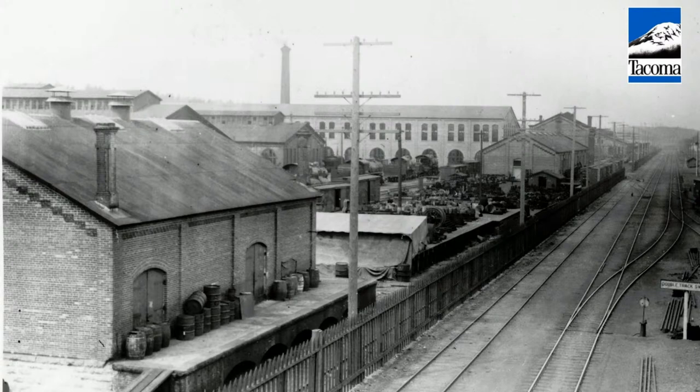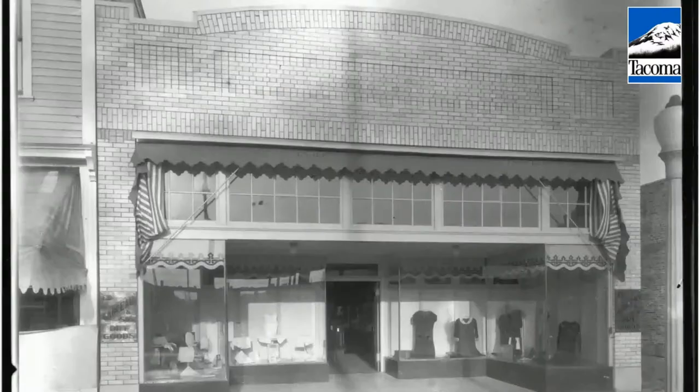So one of the beautiful examples, both of the train legacy still down there and of cool historic structures, this is Ed Garceau's dry goods store. This was built in 1903. And if you look at it today, it is untouched. It is the original storefront preserved down there on South Tacoma Way. They've added like a paint job to the bricks, but very little else.